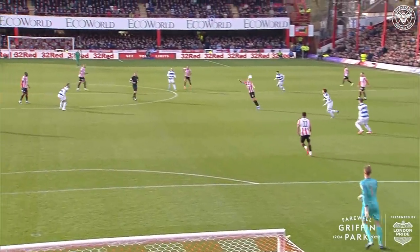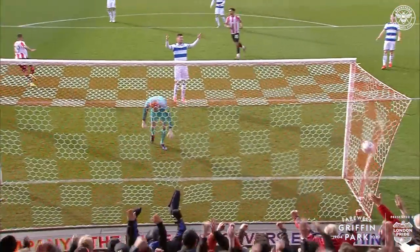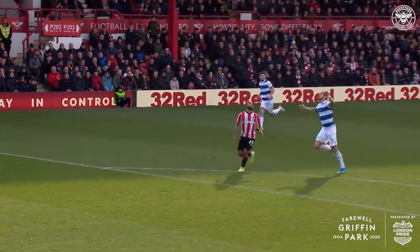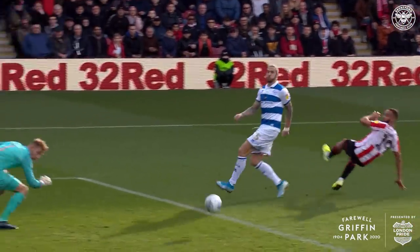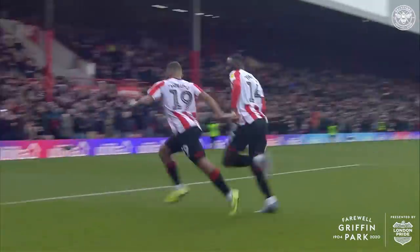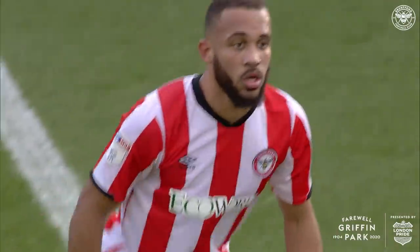You see, he does get nowhere near enough distance. QPR are pushing out. Therefore, the defence is caught out. And it is a wonderful finish from Mbeumo. After Cameron heads it up in the air, he has a little look at where the goalkeeper is, and he just has the presence of mind to put a beautiful finish into the far corner, and Lumley can do nothing about it. The 20-year-old writes his name all over this West London derby.